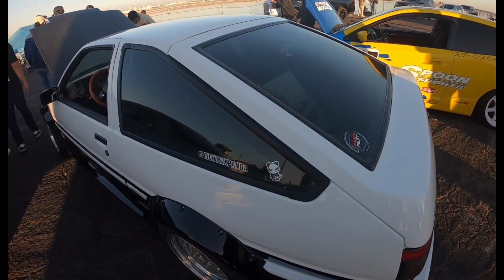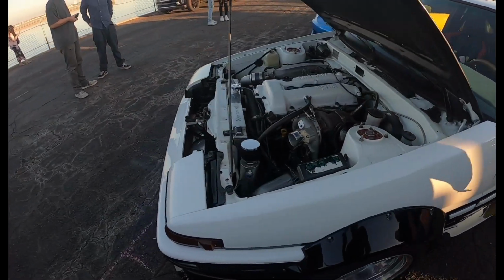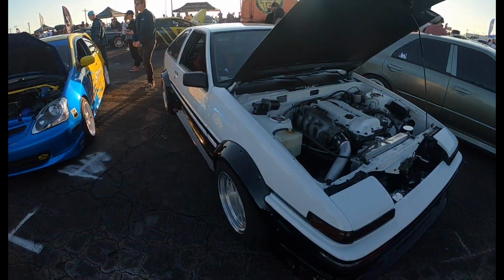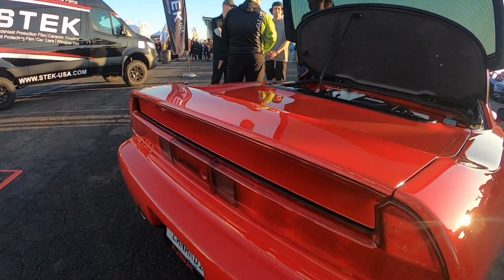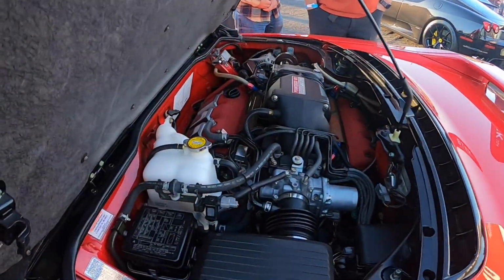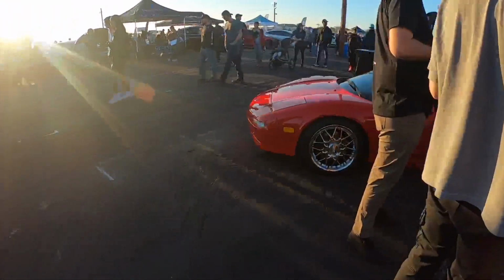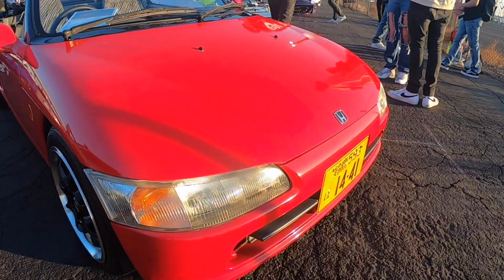Trino. Look, they got one of those pictures. Left hand drive. Little SR. SR20. Supercharged in S6. Little bitty Honda Beat.